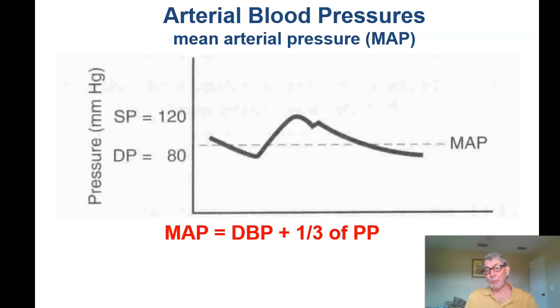Okay, so your pulse pressure is just from diastole to systole. It's the difference between the two. So if it's 80 and then this is 120, then your pulse pressure is 40.